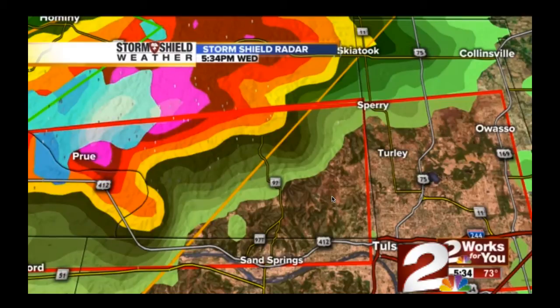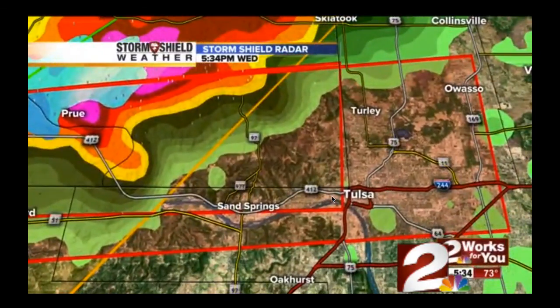So that's new information. So that's going to take it a little bit closer to Sand Springs, yeah, the actual city of Sand Springs. Okay, so that's why Sand Springs, of course, is included in that warning. And that's why I mentioned to take shelter if you lived in Sand Springs, because, as Taft mentioned, any little deviation of this cell could really change things just a little bit.